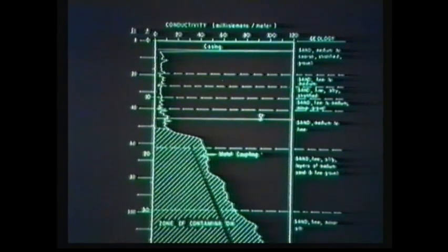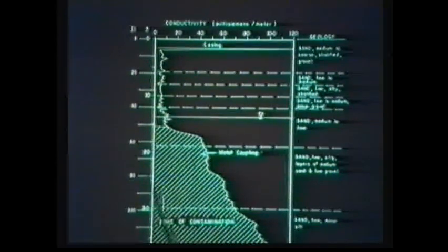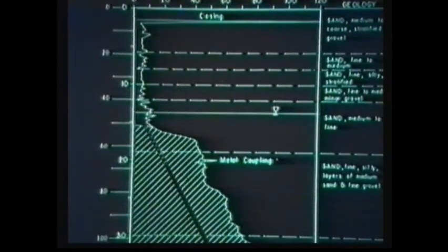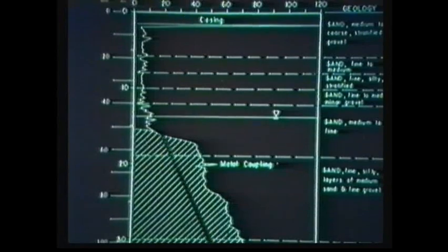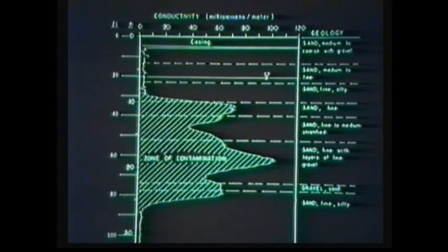This is another survey down a borehole where the borehole is next to a landfill site. The near surface water, near surface soil is uncontaminated. Once you get down beneath the water table, the conductivity starts to climb, and the contamination increases with depth. More interesting, in an adjacent monitoring well, the probe shows fingered structure in the contaminant plume.